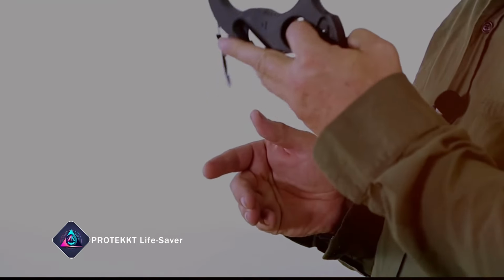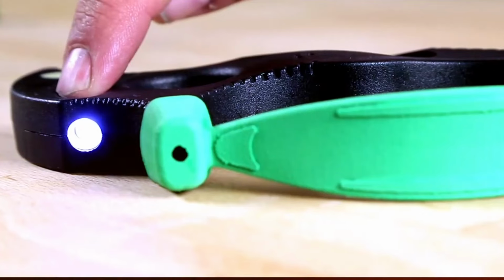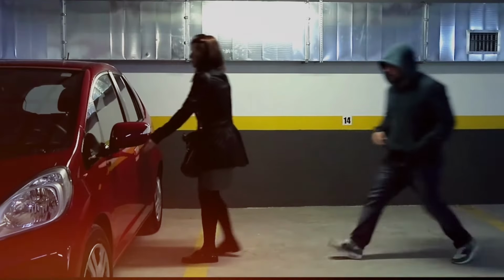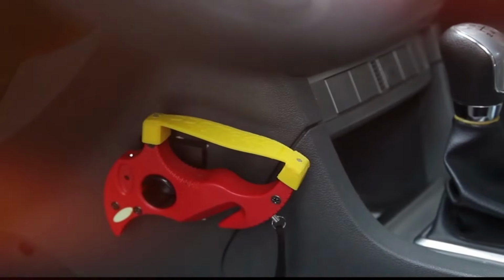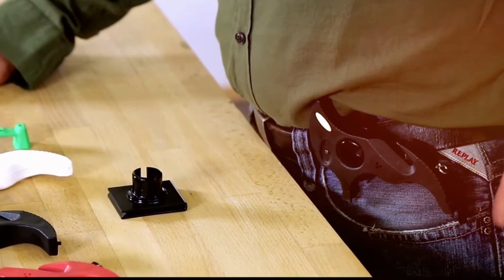PROTEKKT Life-Saver. PROTEKKT's multi-tool is designed for emergencies, combining a flashlight, 120 decibel siren, and dual steel tips. Use it to fend off attackers, break windows, or cut seatbelts. Compact at 142 millimeters and priced around $34 on Indiegogo. It's created by a self-defense instructor, making it a valuable tool for personal safety.